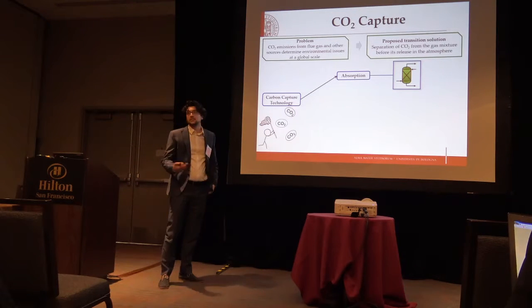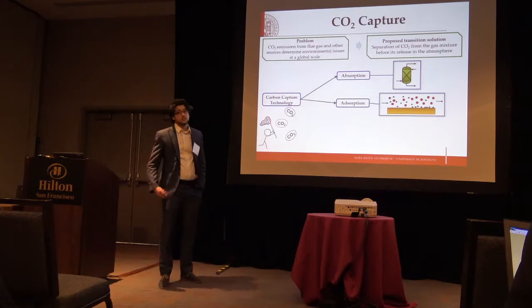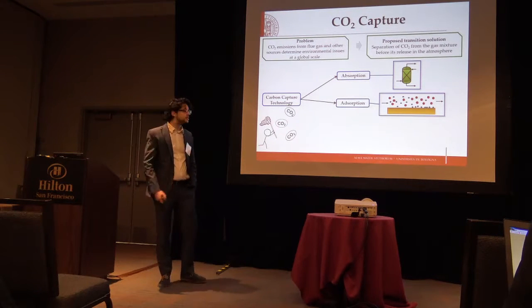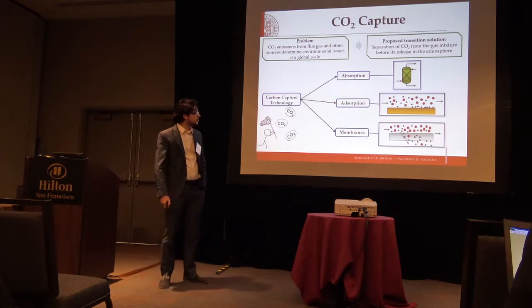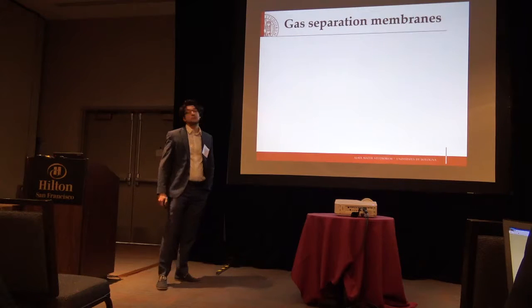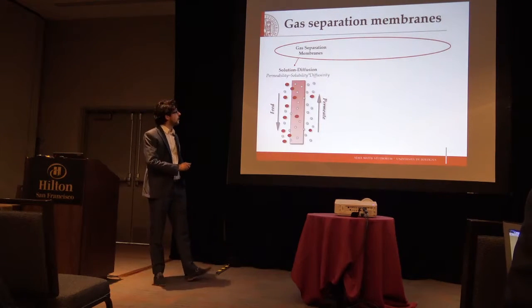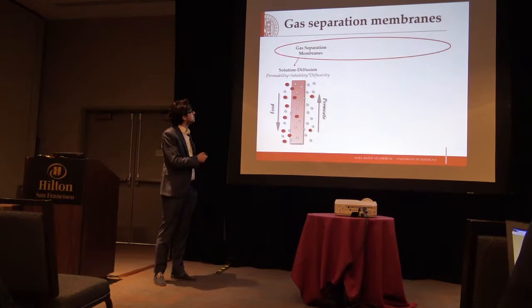You just use a solvent, chemical or physical, and absorb the CO2 in it. You can use a solid support and absorb it on that, but what we are going to do is use membranes, gas separation membranes, in order to perform this particular operation. How do gas separation membranes work in general? They rely on a principle called solution diffusion.